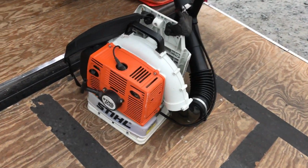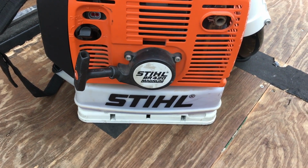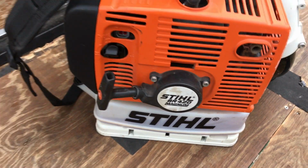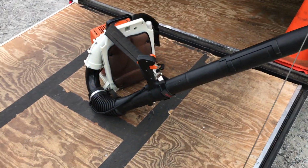Hey guys, just wanted to show you, look what I got from my dealer. A brand spanking new, old school, well not brand new, but brand new to me, a BR 420 Magnum. Guess how much I paid for this thing, guys? I'm so freaking excited. $150.